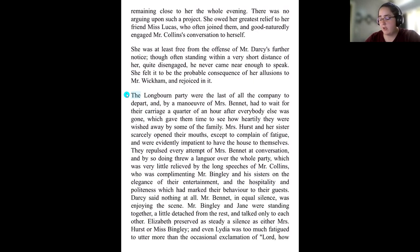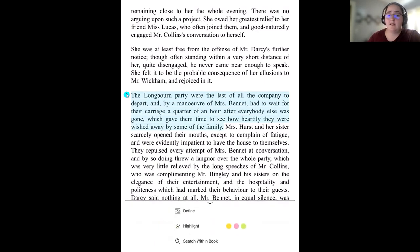Keep your finger on the word and then start dragging it across the screen until the passage that you want to remember turns blue. Then when you lift your finger up off the screen, that's when you'll get that highlight menu. So we can tap on highlight. That will default to the last color you chose, or you can change colors if you like to stay organized.